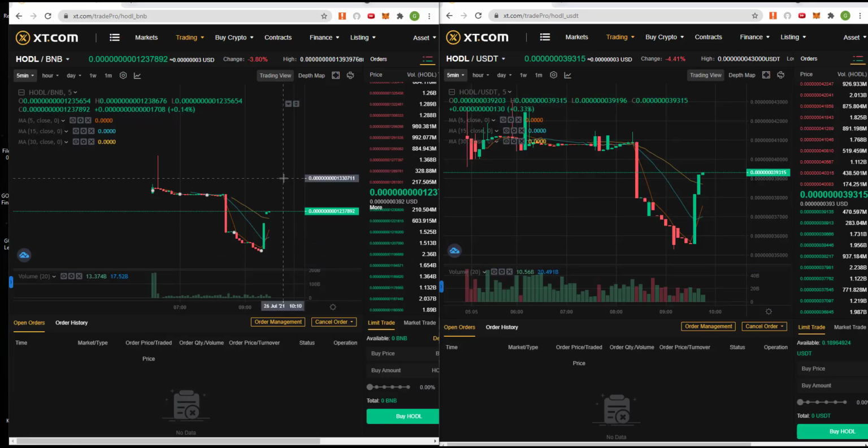Okay. Hey guys, now that we are here on xt.com, just wanted to show you the two pairs on which we are trading, right? So Hodl BNB and then Hodl USD. So this is the massive sell-off that we saw on KuCoin that we were looking at, and price continued down until the buying came in. I need to look to see if it's the buy bot that came back in and scooped this up. But this is exactly what you want to see.